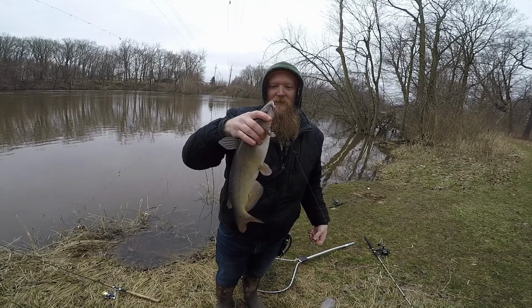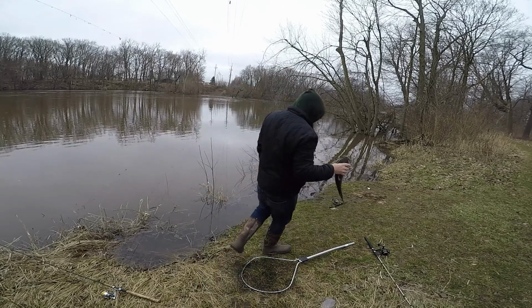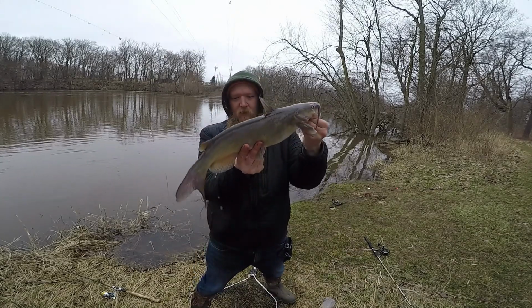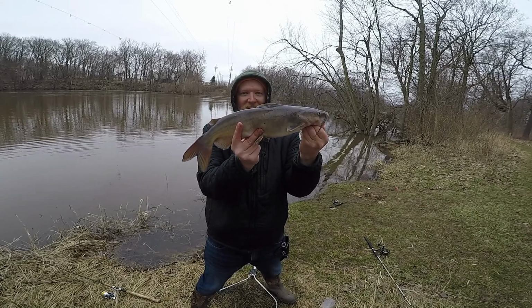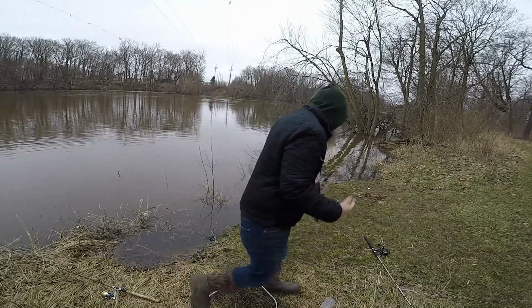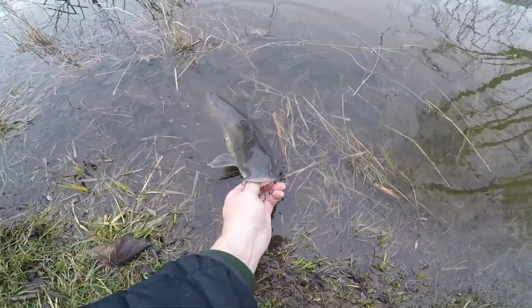Second channel cat of the year. I deemed that the other one I caught the other night was a bullhead. So there it is. Channel cat on the night crawler. Pretty fish. Take a picture of him and let him go. Goodbye, Mr. Catfish.